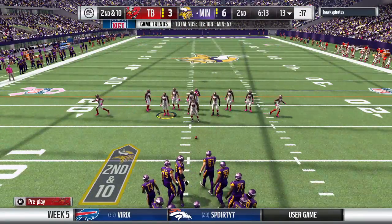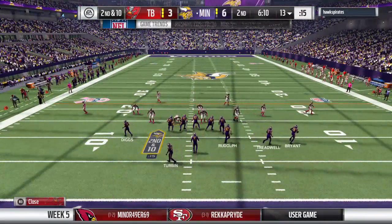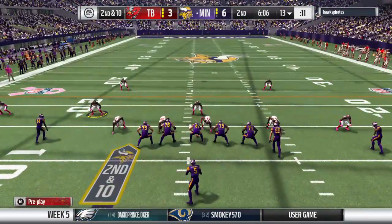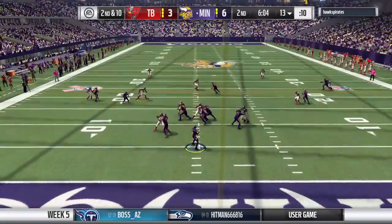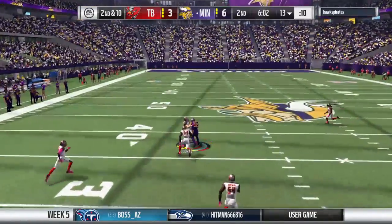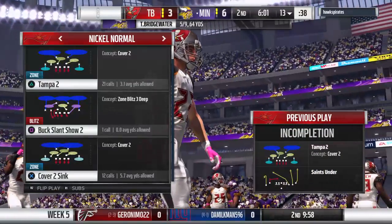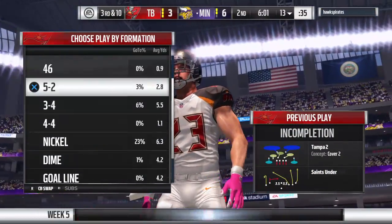Offense looking to avoid a 3rd and long. It's 2nd and 10. They come out 5 wide, 3 of them to the right side. Let's go. 2nd down, Bridgewater. And incomplete there. A nice hit jars the ball free and brings up 3rd down.